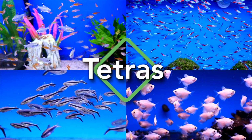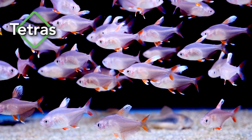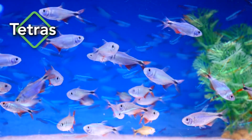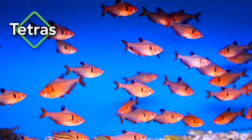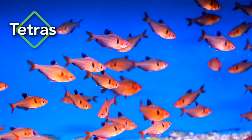Tetras are shoaling fish best kept in large groups. Most will thrive on flake foods, and compatibility varies with size. Small species like neon tetras can be at risk from larger tank mates, while larger types, like Buenos Aires tetras, are good companions for larger species. Some deep-bodied tetras, such as serpe tetras, shouldn't be mixed with peaceful long-finned fishes.